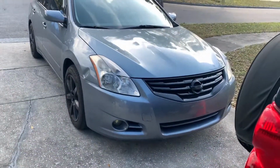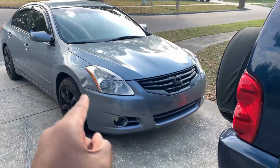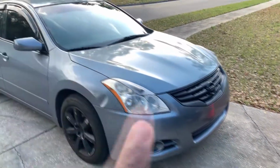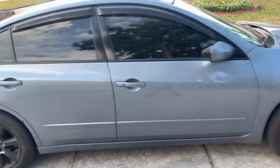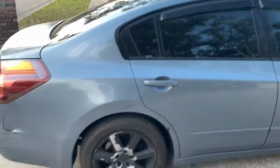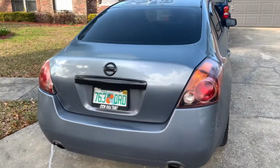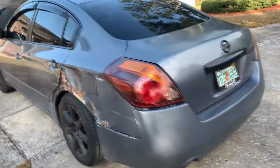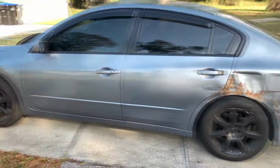All right, so this is the car, 2010 Nissan Altima. I know that part. We're just gonna go around it real quick, and this will be the intro to these first 4 or 5 videos, however many I do. Now, we're not gonna talk about anything that's missing. We're not gonna talk about anything else. But as of right now, you guys know how the car is.